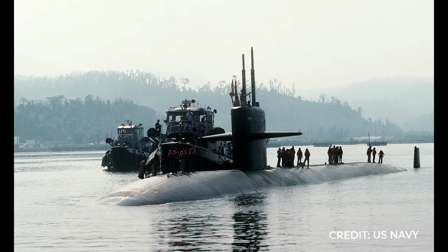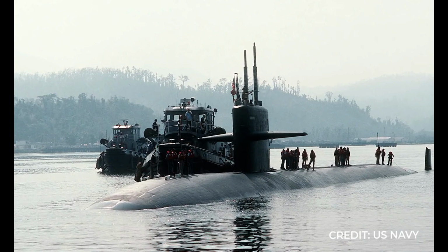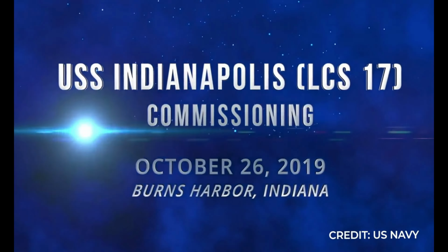Veterans of the World War II cruiser USS Indianapolis, CA-35, as well as the Los Angeles-class submarine USS Indianapolis, SSN-697, were in attendance to celebrate the commissioning of the ship as well as to honor the sailors who would continue the legacy of the sacred namesake.